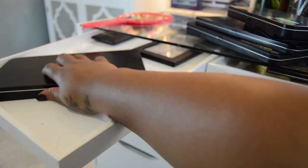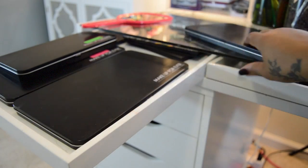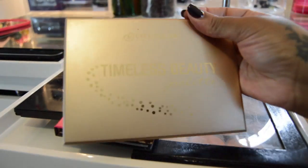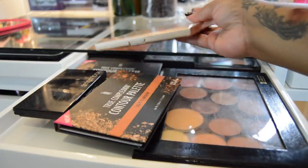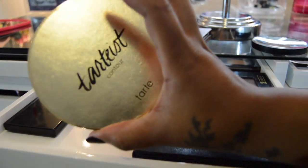So most of the shadows that I have are MAC. I do have Coastal Scents, Makeup Geek, and I want to say that's it, but primarily they're MAC. Oh, and Anastasia Beverly Hills. I do have some of hers as well. I've been buying those lately. I think that's the medium one, not a light.